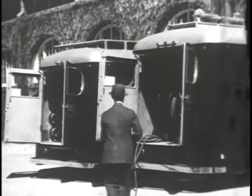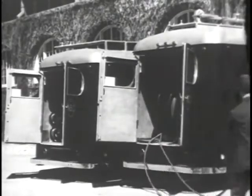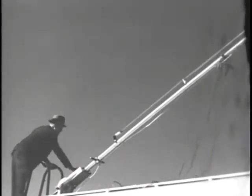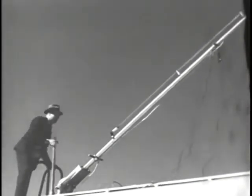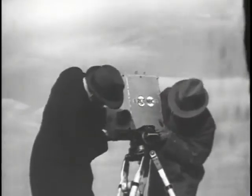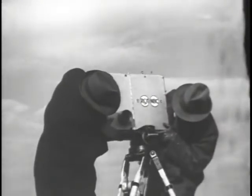In the rear of one truck are reels of the special coaxial cable that carries the picture from the camera to the trucks. While this is dragged out, engineers raise the antenna on top of the truck from which the program will be broadcast, and the cameramen set up the portable iconoscope camera atop the grandstand.